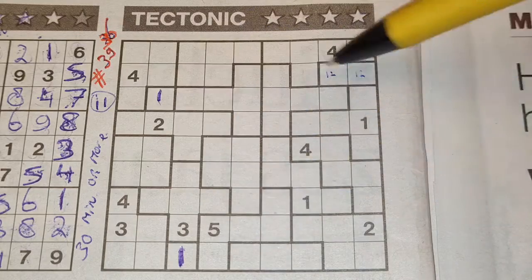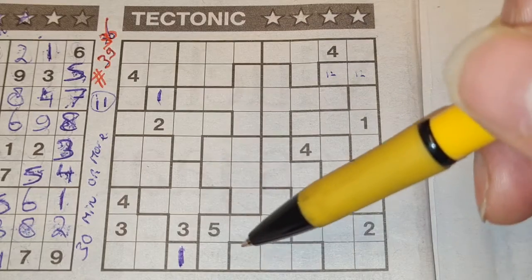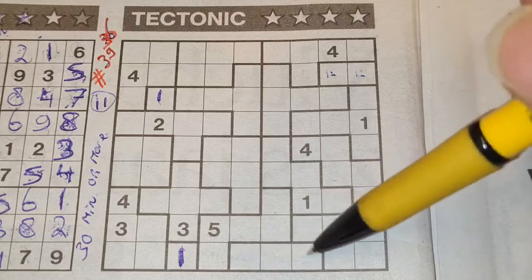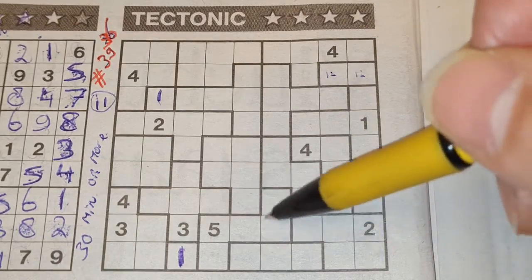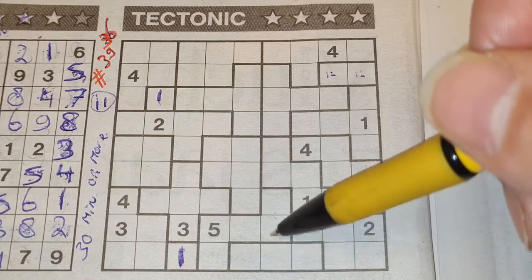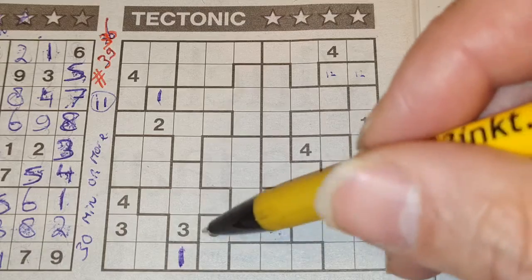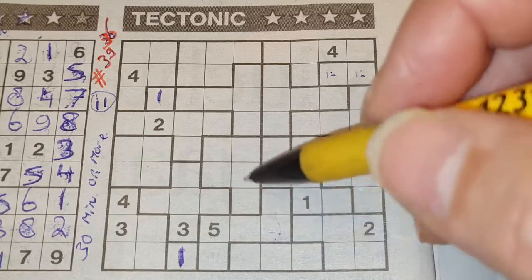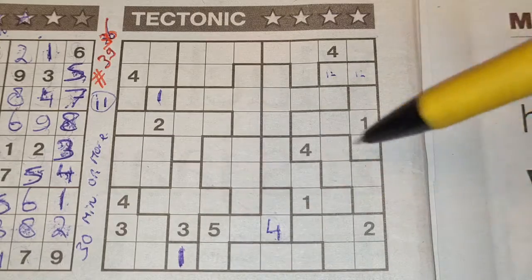Triple box. Do we have any triple boxes here? We have a triple box here. It contains the 1, the 2, and 3, but I do not know in which order. But what I know is this box near the middle box is always 4 or a 5. But we already have a 5 here. So it can't be a 5. It should be a 4. Alright. Triple box, more triple boxes?